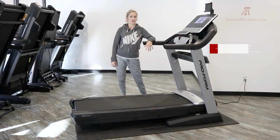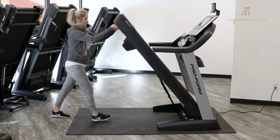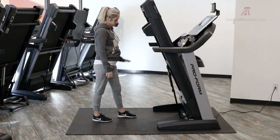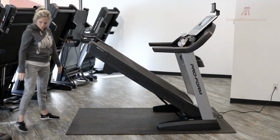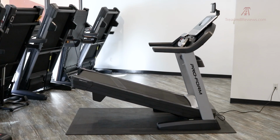There's a folding deck in this treadmill, which is really easy to pick up. There's an assist bar at the back end of the deck, and the hydraulic arm helps to carry most of the weight. It secures in place, so you don't have to worry about it falling down on anybody. And you can even release it and let it fall to the ground on its own, and it falls slowly and gently to the ground.